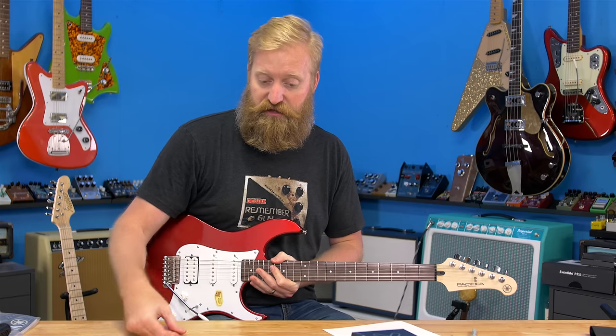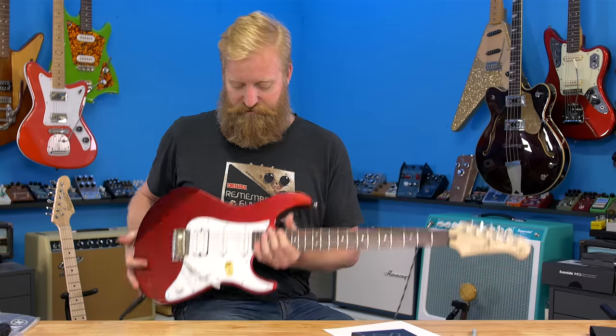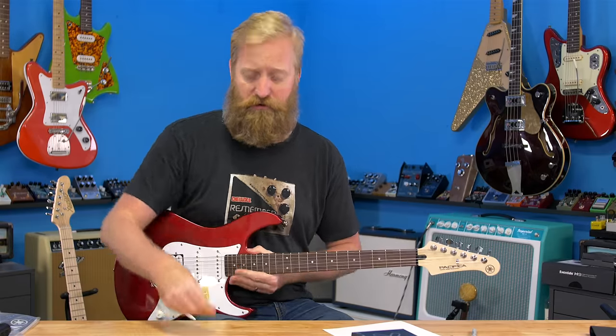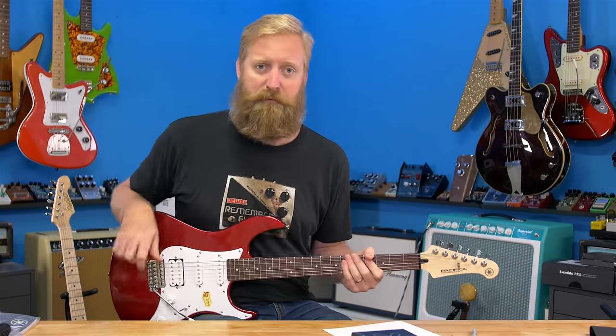And I actually used this little ruler from the maintenance kit to set the height of the pickups exactly the same across both guitars. So you're hearing both sets of pickups the same distance away from the strings.